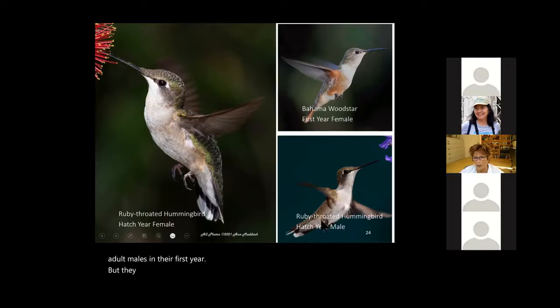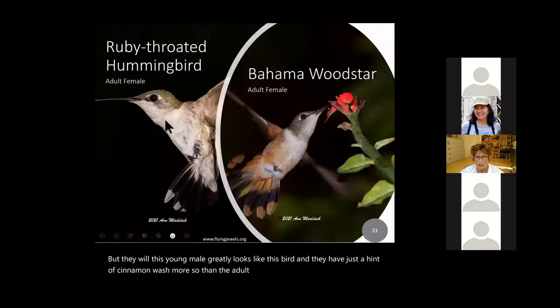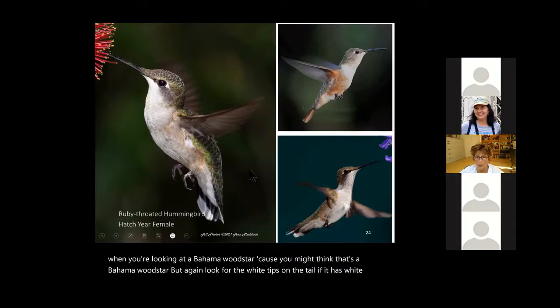This young male greatly looks like this bird, and they have just a hint of cinnamon wash, more so than the adult female ruby-throated we just saw, who has hardly any cinnamon wash. So that cinnamon wash can confuse you when you're looking at a Bahama Woodstar, because you might think, well, that's a Bahama Woodstar, but again, look for the white tips on the tail. If it has white tips, it's not a Bahama Woodstar.